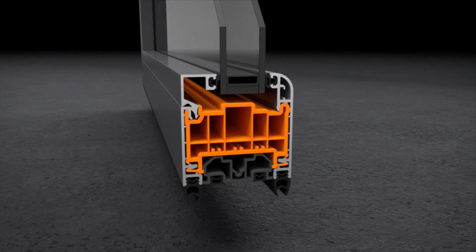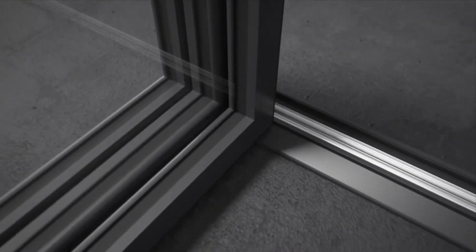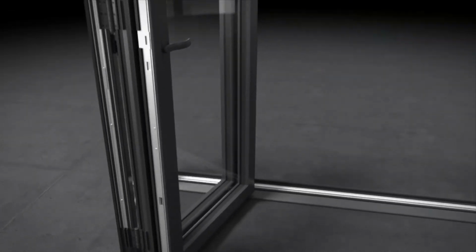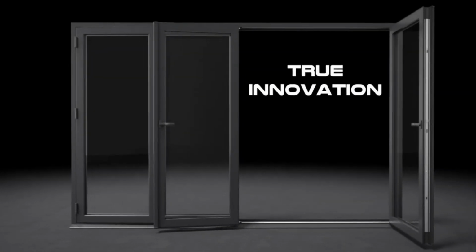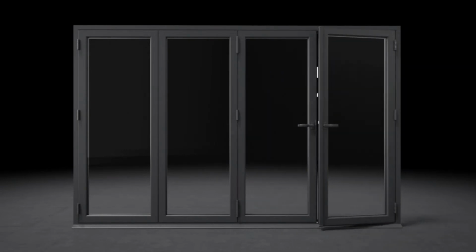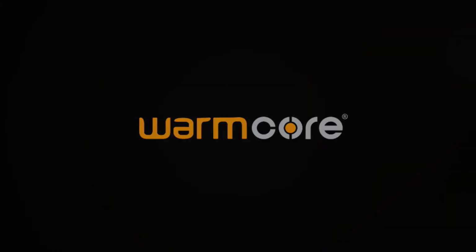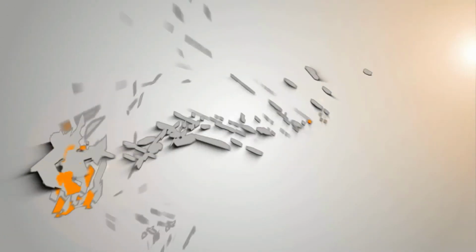Built with a revolutionary thermal core at its heart, strong and secure, WarmCore doors come with class-leading security built in. With our 10-year comprehensive guarantee as standard and 5-star security guarantee, WarmCore folding sliding doors have been designed to stand the test of time.